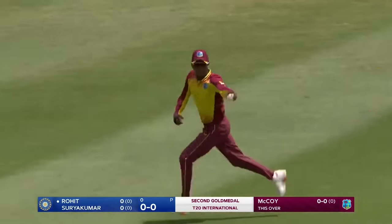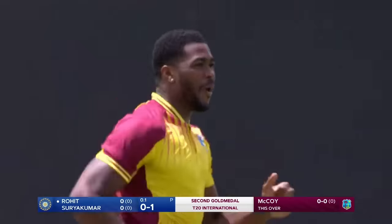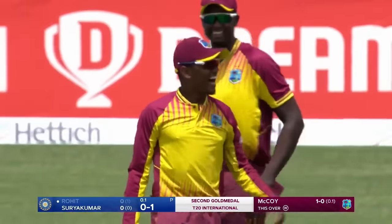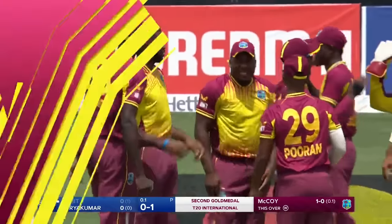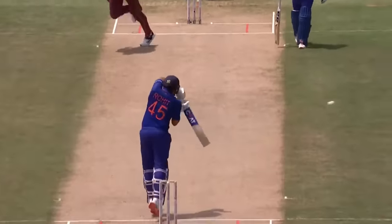Wicket. First ball, wicket for the West Indies. And the fans celebrate. A little bit of extra bounce generated by Obed McCoy. Gets the outside edge as Rohit just hangs his bat outside the off stump. Dream start for the West Indies.